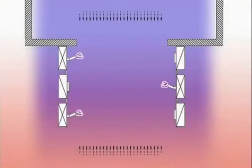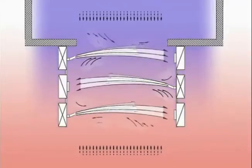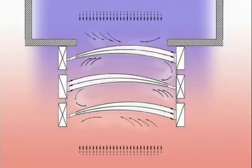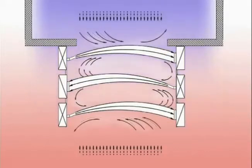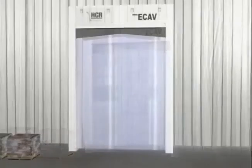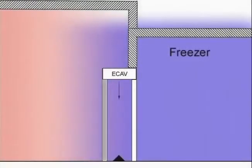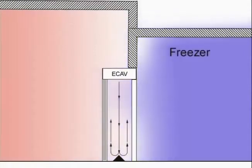The frost elimination process is similar to the model DCAV, but an additional air curtain is added, to improve efficiency as well as increase the model's temperature range applicability. Strip curtains can be added to all HCR models for even greater efficiency in the conditioning process. The model ECAV, which consists of 2 strip doors, also creates a vestibule for conditioning air and is designed for high-traffic freezer and high-humidity situations.